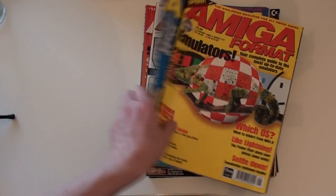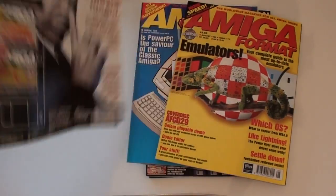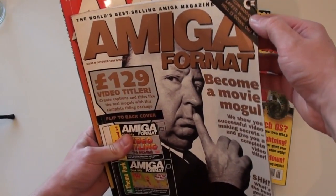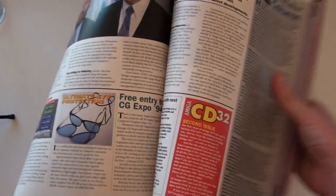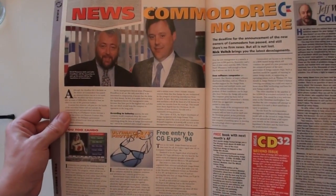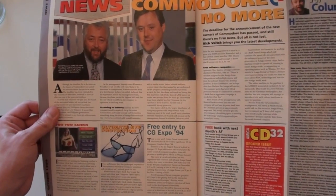And Amiga Format went through some changes in the post-Commodore years. I mean, these are 94, 95. This would be like the ongoing look at what the Commodore bankruptcy was going like. It went on for a long time, actually. Yeah, around this time, Commodore UK were attempting to buy the parent company, which didn't happen in the end. It went to a company called Escom, as we all know.